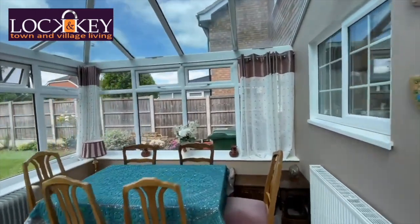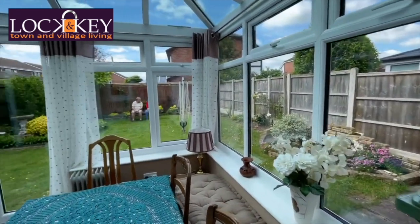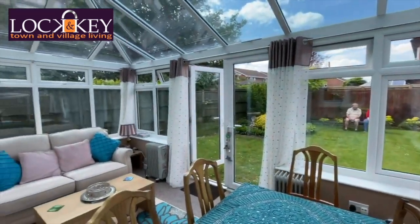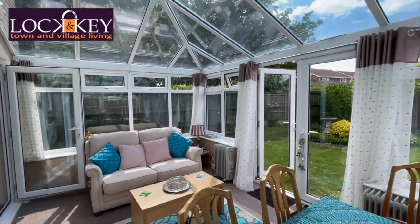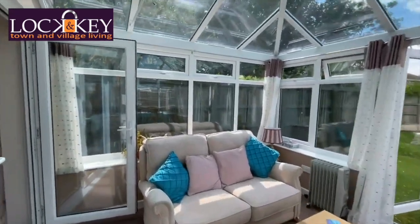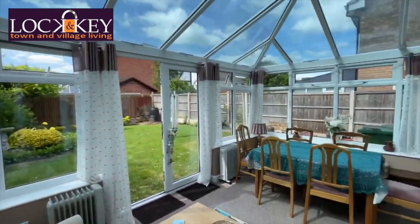I'm just going to pan it across, just so you can see the size of it. The owners are there just sat out in the garden. Really cute. It looks like they've been together for years. Absolutely love them. Brilliant people. But like I said, they're looking to move to the coast. It's a pure lifestyle move. They didn't have to move, but it's something they've always wanted to do. And now they feel this time is right for them to move to the coast.